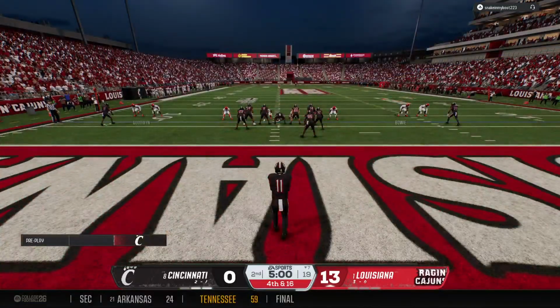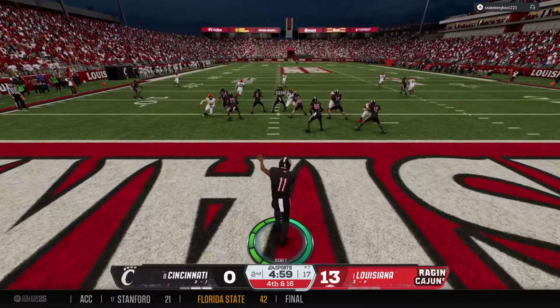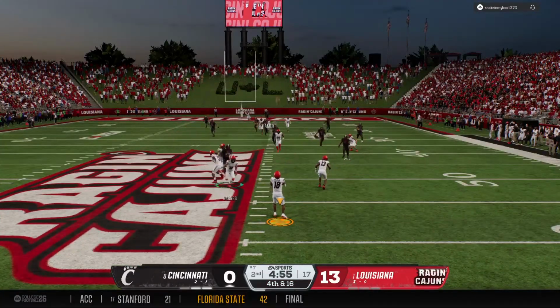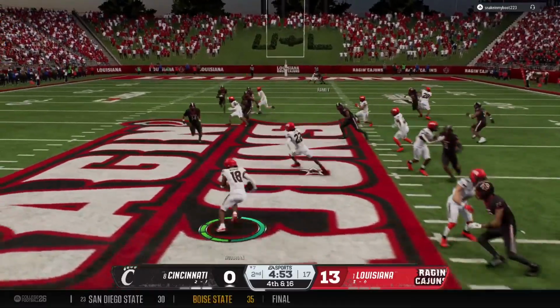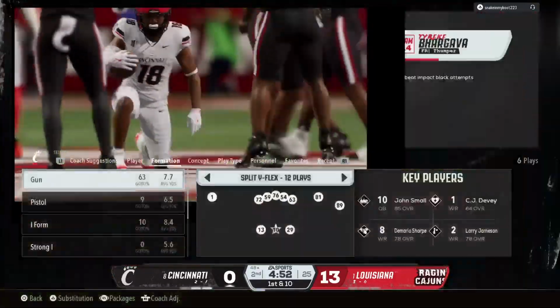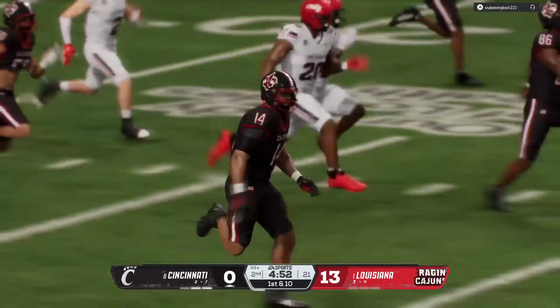The Ragin' Cajuns will line up to kick it away. It's a rough series for the offense, and now he's on to punt it away. And the ball is away from his own end zone. See if he can make a play on this return. And the coverage team gets the returner to the ground.